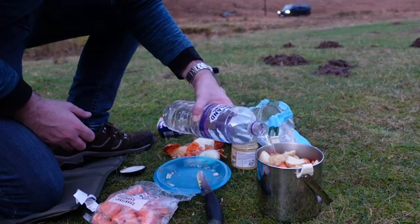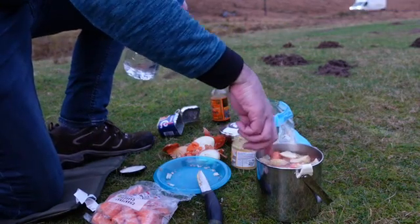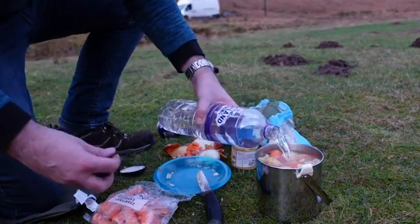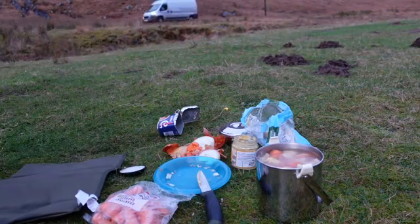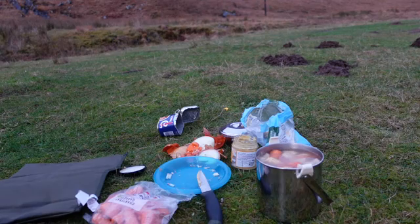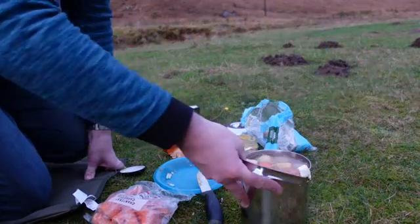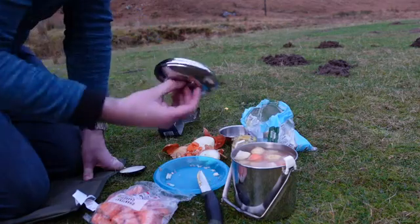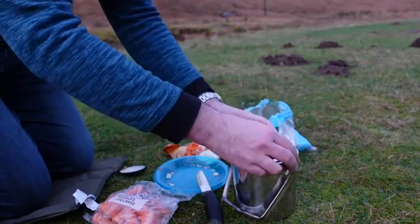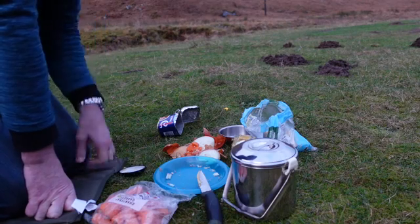I didn't bring any salt and pepper with me because, you know, I forgot. But there's that, like so. Just going to put these back in the bag. And then there is the lobby, all ready to go on, and it'll slow cook, which is a bit frustrating because I'm absolutely starving. Well, that's what you get for rushing in the morning, isn't it?